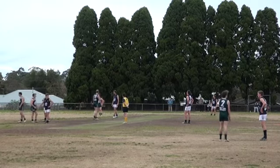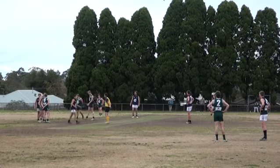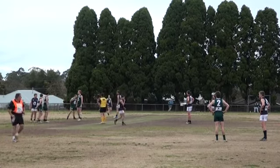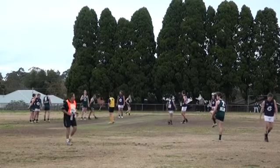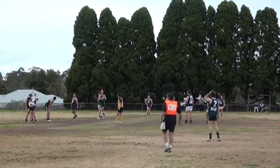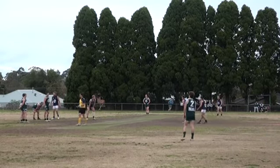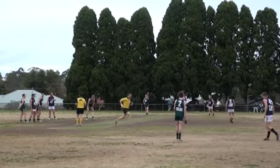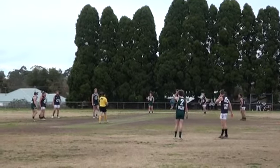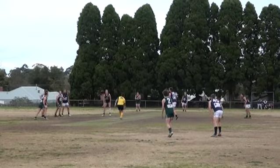scores. Yeah, we've got Division 1, Montmorency the first goal of the last quarter, 12-8-80 to Northcote Park, 8-9-57. Bundura close to 29 points now, so 11-13-79 plays 7-8-50. No score progression at West Preston at 7-7-49 to Heidelberg, 11-11-77. And McLeod now 20 points in front, 10-15-75 to Lower Plenty, 8-7-55. Here, Greensborough 77 to Epping 50.